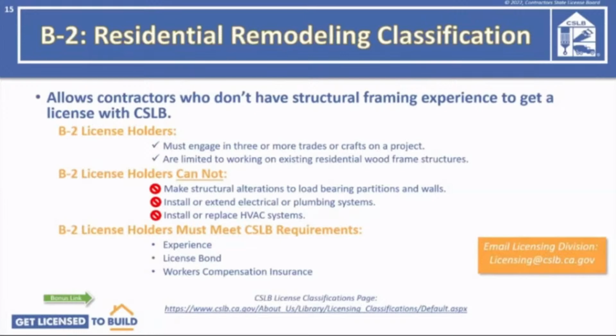Like all other CSLB licensees, B2 applicants and licensees must comply with CSLB experience, examination, license bond, and workers' compensation insurance requirements. If you have more questions about the B2 license, email the licensing division at licensing@cslb.ca.gov.